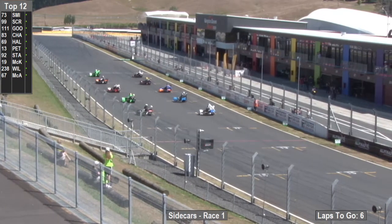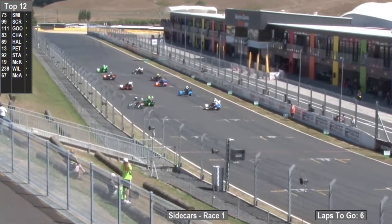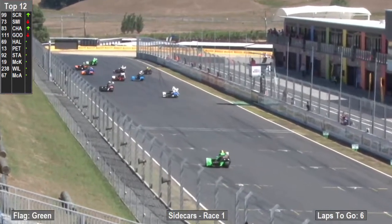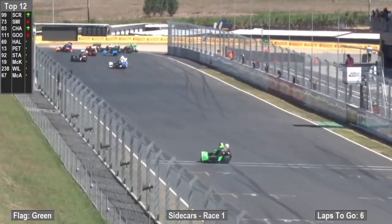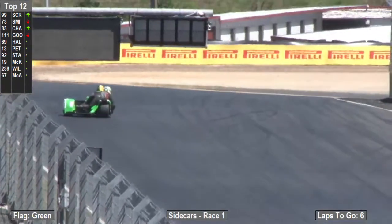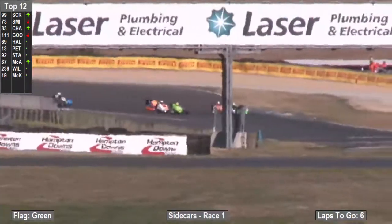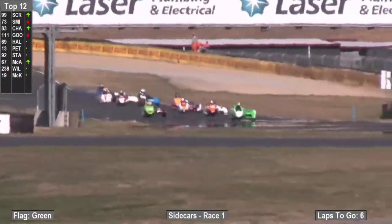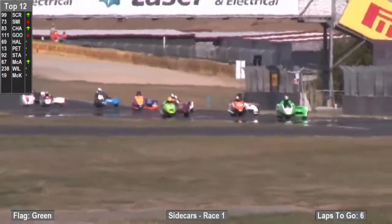So the light's about to go on and go off again. We'll go racing for the sidecars. 6 laps for the Cheers. Great start from the second row for Pete Goodwin and Louise Blythe as they head down into turn 1, but an even better start from the 73 of Barry Smith and Tracy Bryant. Down onto the long front straight under the laser electrical pedestrian bridge they go.